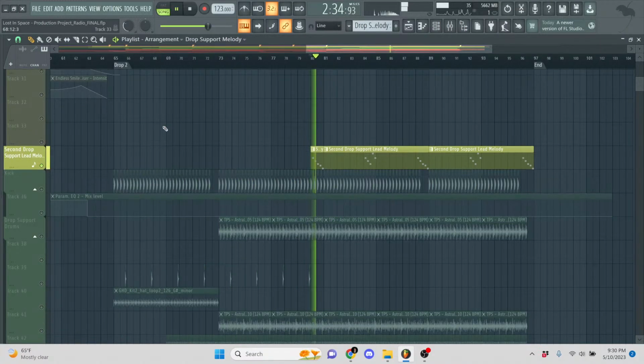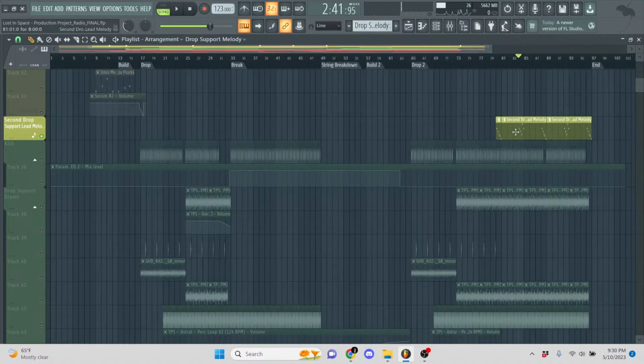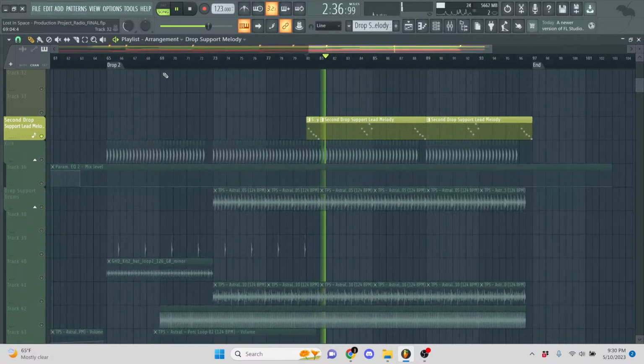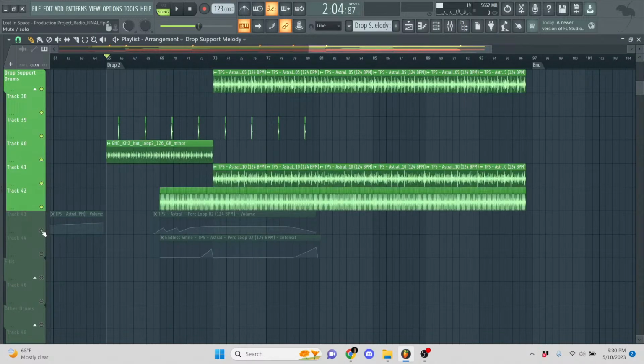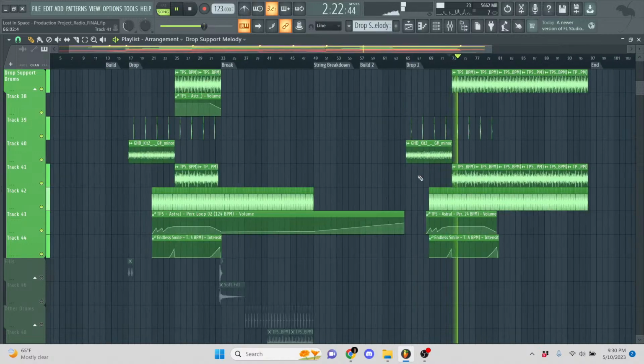And then this little support melody that comes in. Again, something different from the first drop. The first drop doesn't have this. It's just something I added in the second drop. Same kick drum. All the same drums as the first drop, I think. I don't think anything's different here with the drums. Yeah, it's all the same drums.